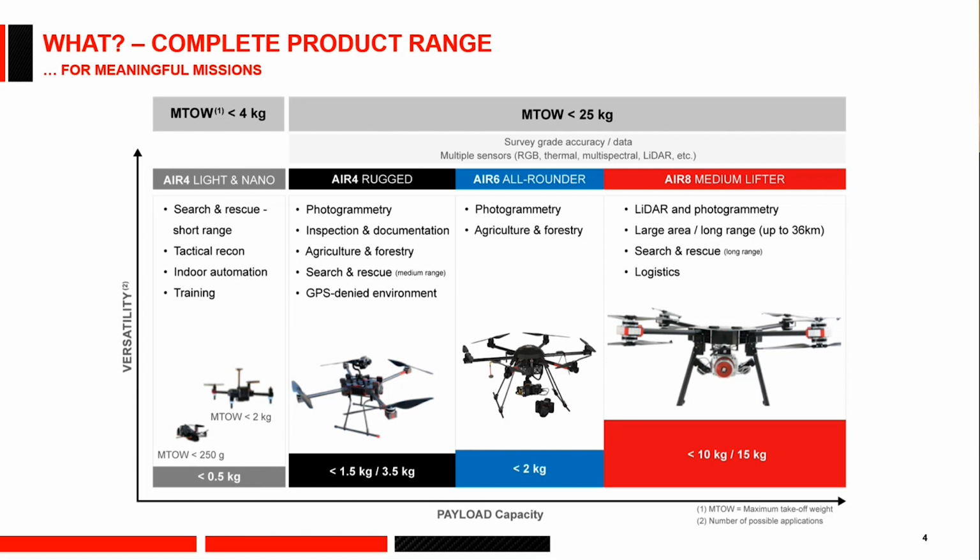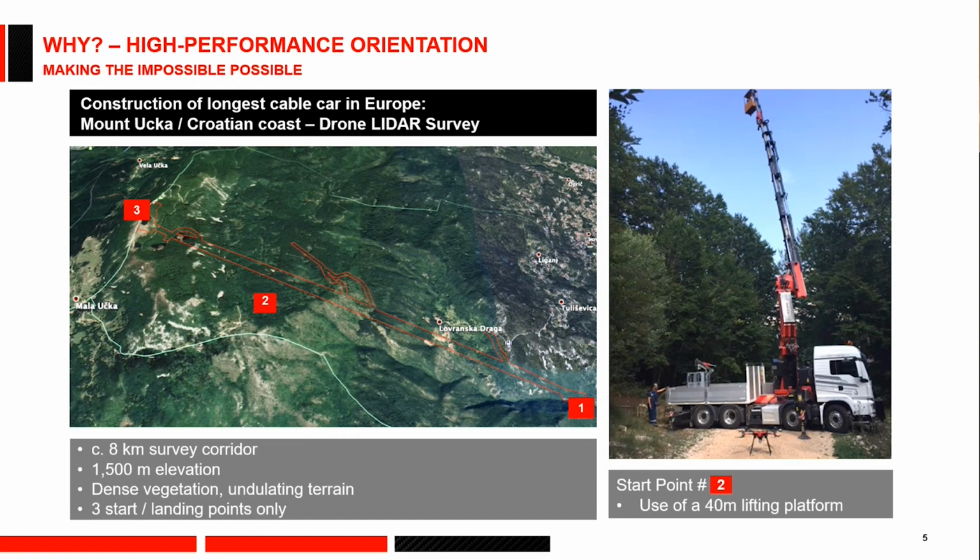And then our typical photogrammetry drone is the EF6. And then today's flagship drone, which is also used for our tests, our LiDAR surveys, is the Air 8 medium lifter, which can lift up to 10 kilos, theoretically even more, up to 15 kilos. Why do we have this high performance orientation? Because we want to make the impossible possible.